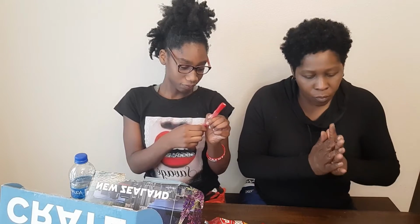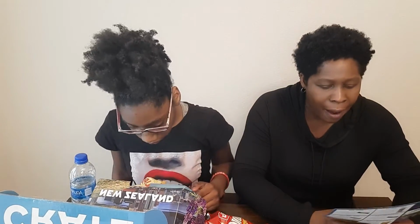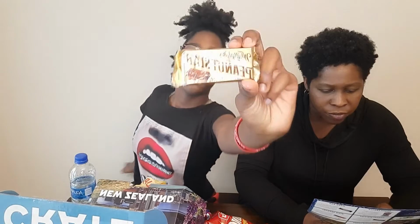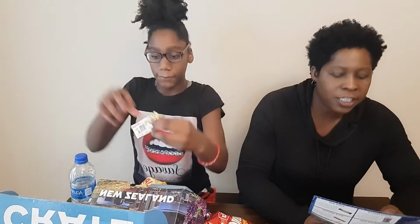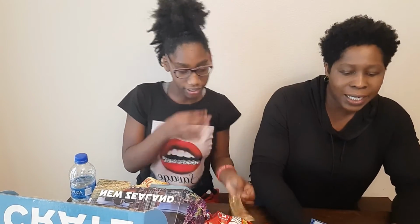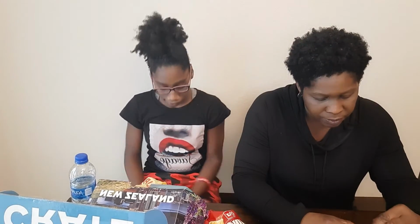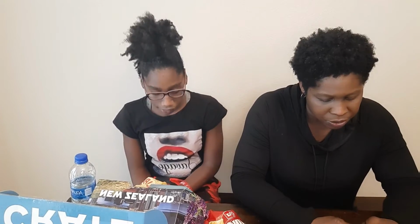Yep. Alright, guys, next. Peanut butter slab. A Kiwi favorite since 1896. This rich milk chocolate bar is generously filled with roasted peanuts, making it a perfect late night indulgence. Ooh, more chocolate. I don't know about this one now. Not excited about another piece of chocolate.